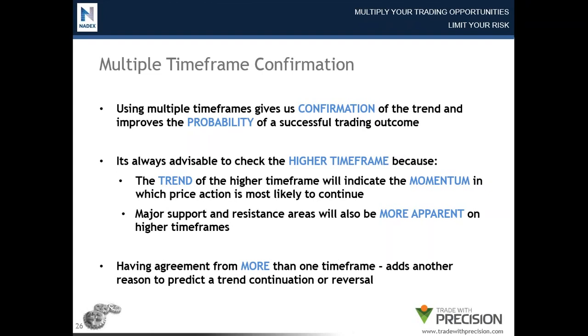The higher time frame would also tell me a lot about the momentum in the market, and can also help me assess how far I can take this trade. Can I take it to a 1-to-1, 2-to-1, or maybe even a 5-to-1? Another reason it's important to check the higher time frame is that levels of support and resistance can and will be more apparent on this higher time frame.